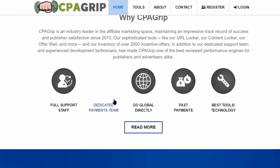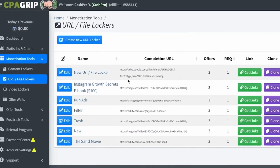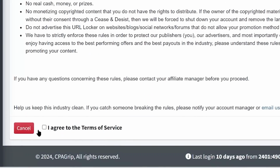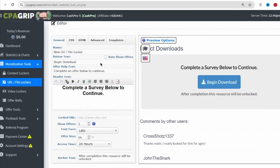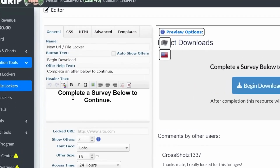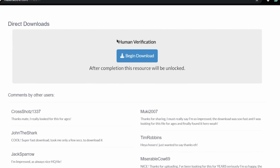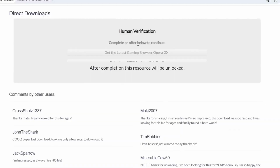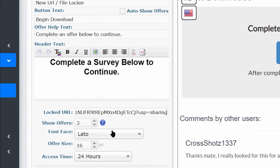Create an account on cpagrip.com, go to Monetization Tools, URL File Lockers, and create a new locker. Paste your Google Drive folder link, change the text to Human Verification, and save. Copy the locked URL and paste it into your YouTube video description. Now, whenever someone clicks the link, they'll have to complete an offer, like a short survey, before downloading, and you'll earn $2 to $10 per person.